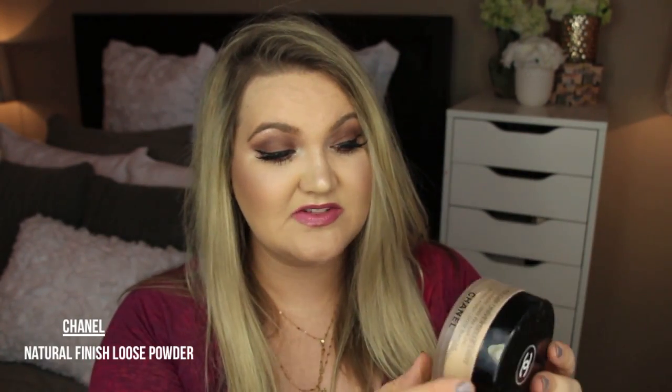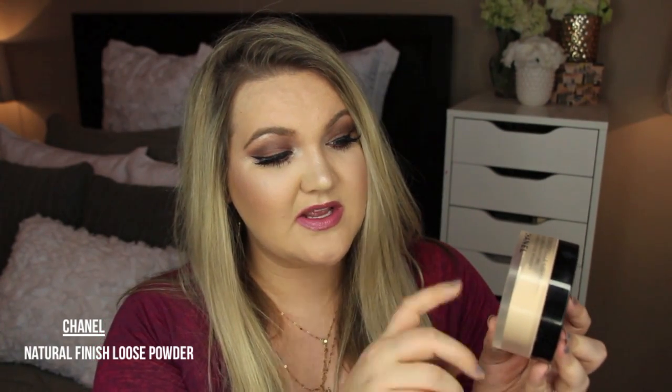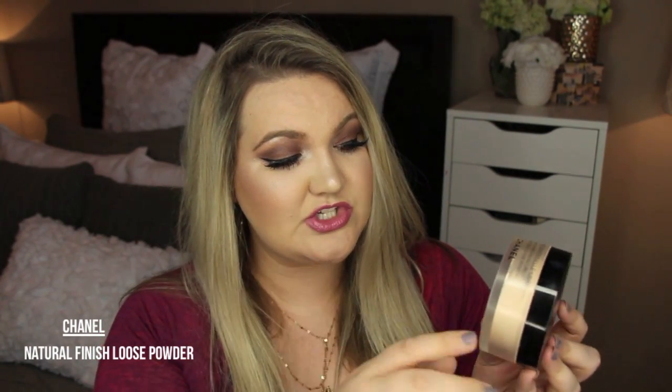Moving on to setting powders and just overall face powders. One that I really love, this isn't a translucent powder. This is just an all over setting powder. This is the Chanel. This has lasted me 3 years. It's the Universal Natural Finish Loose Powder. It's in 30 Natural Translucent 2.